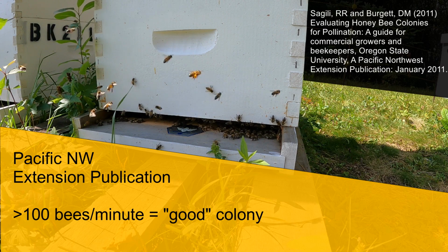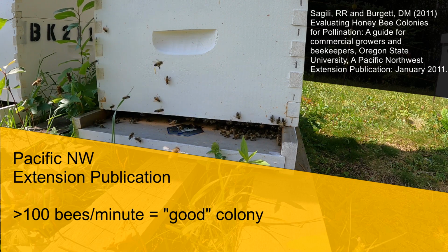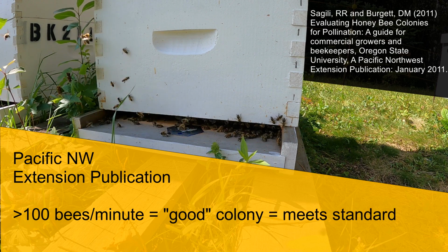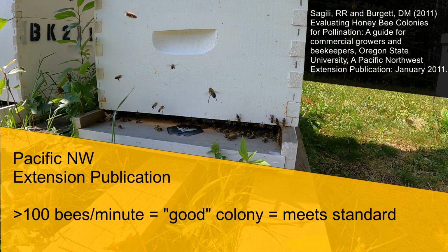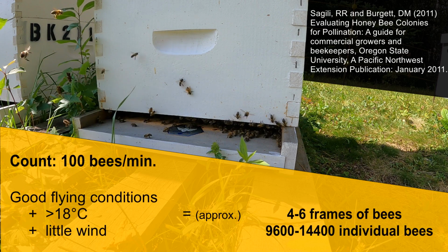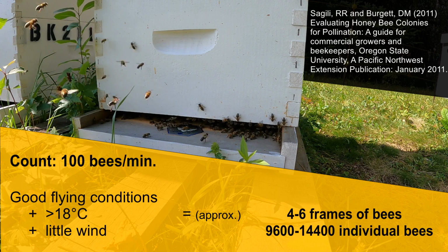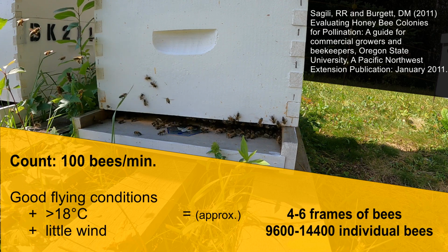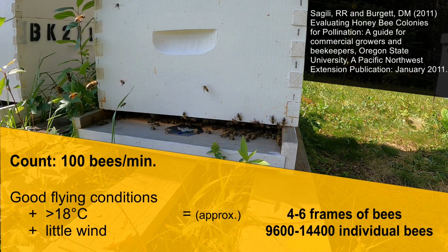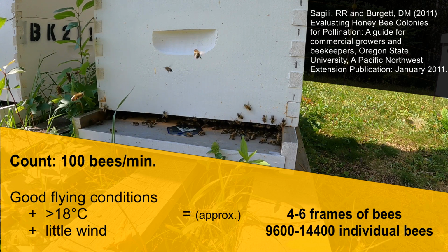A Pacific Northwest Extension publication states that a colony with over 100 flying bees per minute would be a good colony. Although not specified, the suggestion would be that it meets a hive strength standard for pollination. No details are given on how this threshold has been determined. In good foraging conditions with air temperature in excess of 18 degrees Celsius and little wind, this count would reflect a colony with 4 to 6 frames of bees, or 9,600 to 14,400 individual bees.